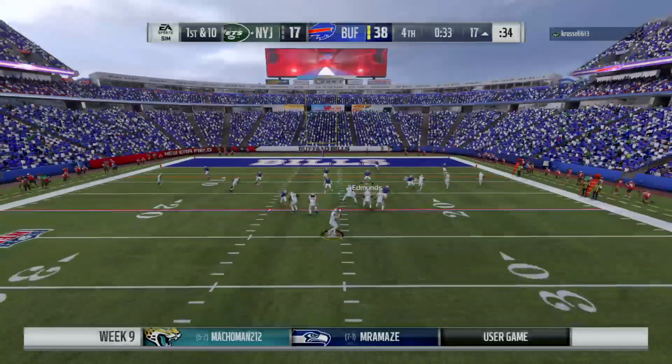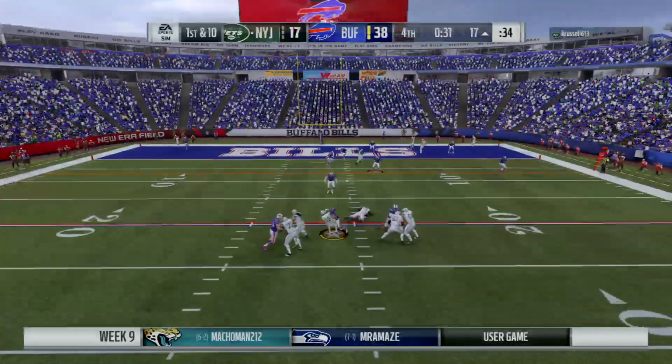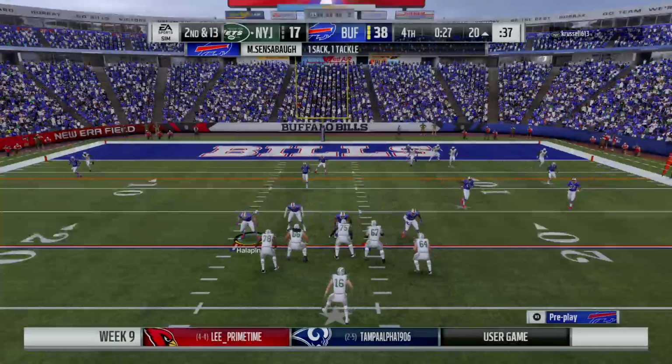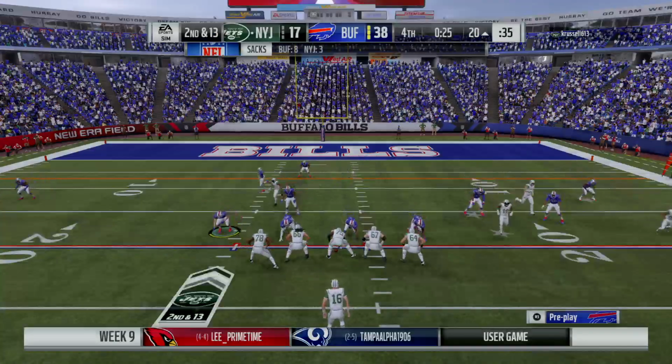Detroit! From the red zone now, they'll look to throw. And he's not able to get away. Sacked back at the 22. They're going to need to get up and set in a hurry.